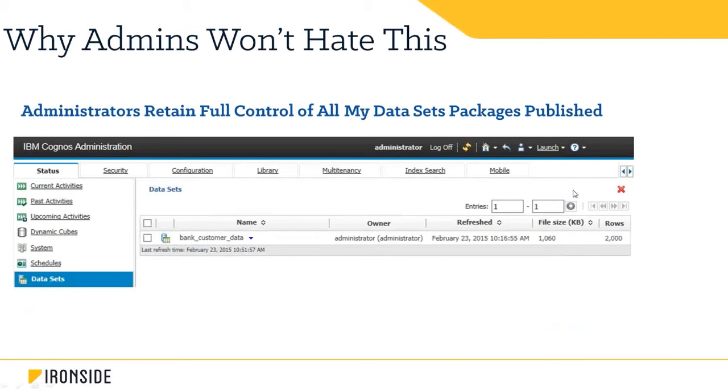Now, this is the real benefit of this. Admins are not going to not like this because the admin still retains full control of all the my data sets published in our package. And, kind of cool here, we can see the size of this so-called file and how big it is. So the administrator, if somebody puts something up there that is inappropriate or not corporate correct, remember that Cognos provides one version of the truth.